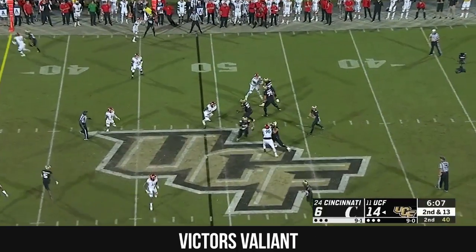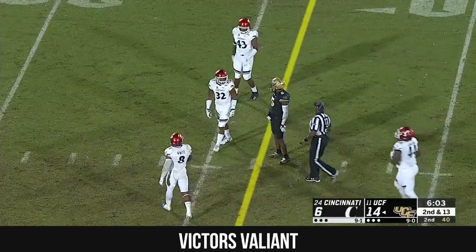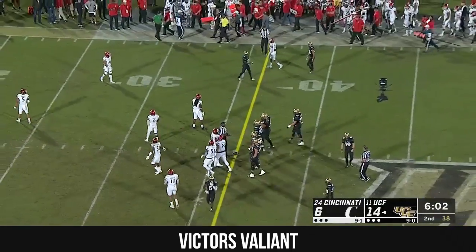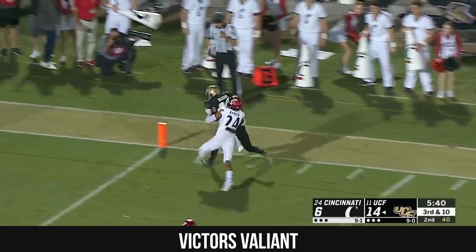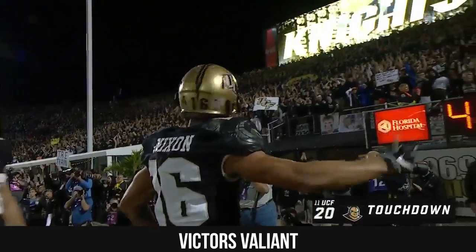Milton from the pocket zips it across the middle, and a catch is made right at the marker by Snelson. He's been busy tonight. Four-star recruit out of Miami. And Milton, another shot downfield. Catch made. Nixon, touchdown.